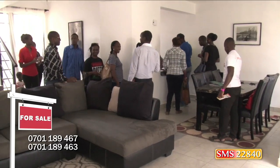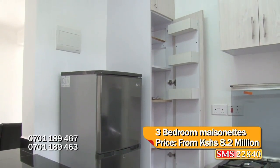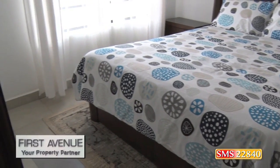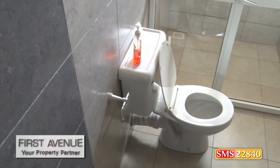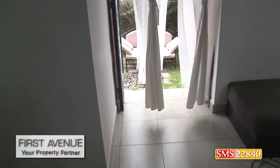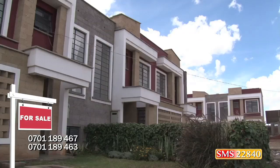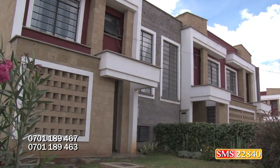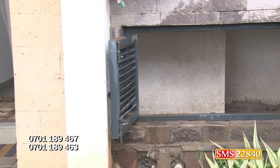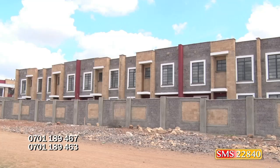Accommodation includes sizable lounge with a dining area, fitted kitchen with worktops in porcelain tiles, master ensuite, 2 bedrooms with a shared washroom, MDF wardrobes, combination of natural and painted walls, staircase with mild steel balustrades and ceramic tiles. Common amenities include borehole water supply, Wi-Fi connectivity, large common entertainment area, children's play area, street lighting, designated garbage disposal area, solar water heating, and electric perimeter walls.